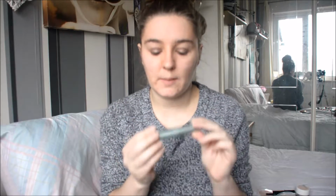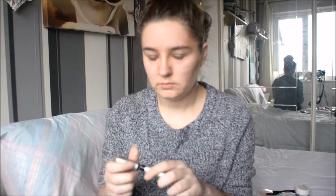I then use, which again was a little sample from a glossy box, the Too Faced Better Than Sex waterproof mascara. Now I really like this mascara. I'd never tried Too Faced before and I really like it. It goes on so well and it really is waterproof. Ideally you want it to be waterproof, and I just go on my top lashes, hopefully not getting any on my actual face. So I go in a couple of times like so. That's how I do my makeup.